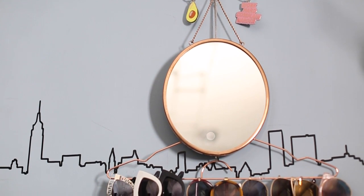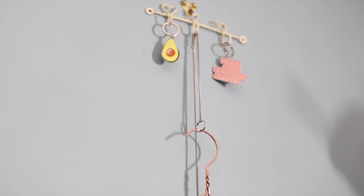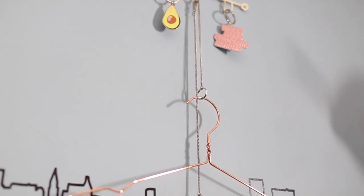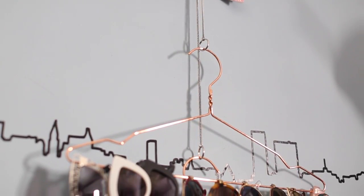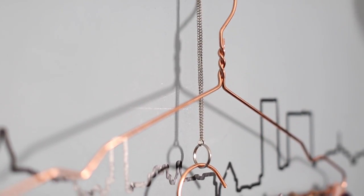The mirror is from H&M Home. The hangers are from Primark. So to hang up the hangers, I use a necklace from Boohoo. These two circles which are layered and they hang the hangers perfectly.